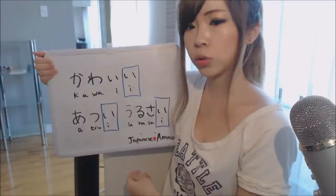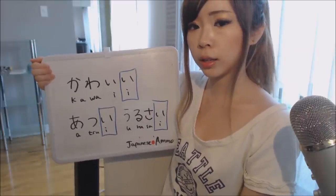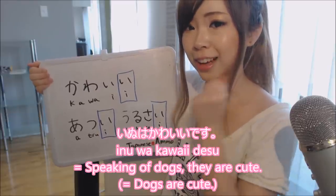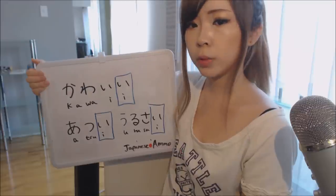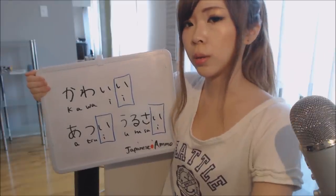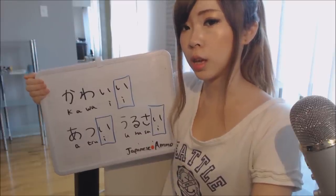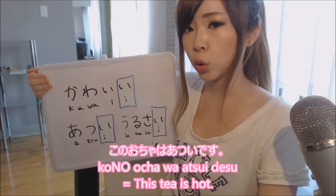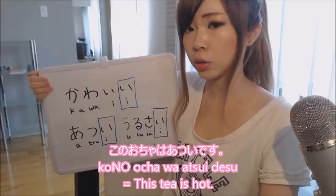This one is very easy. You can just use the construction x wa y desu. For example, if I want to say dogs are cute, then inu wa kawaii desu. What about this tea is hot? Tea is ocha. When we say ocha, we usually refer to green tea, not always. If you want to say black tea, say kōcha, which actually means red tea. I think it's the same in Chinese. So how do you say this tea is hot? Kono ocha wa atsui desu.